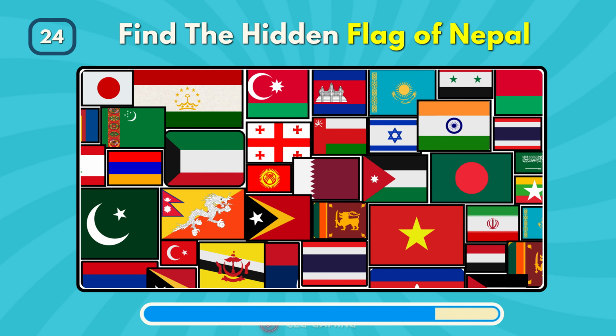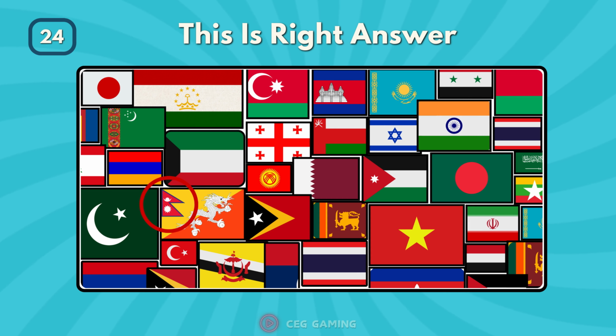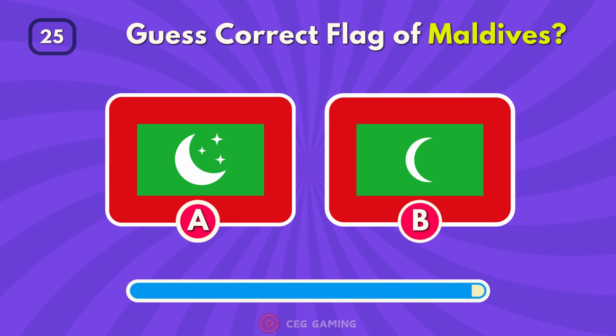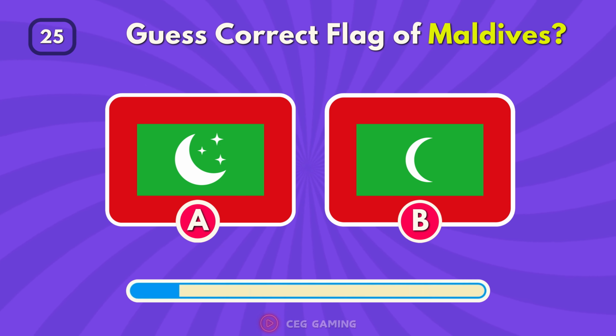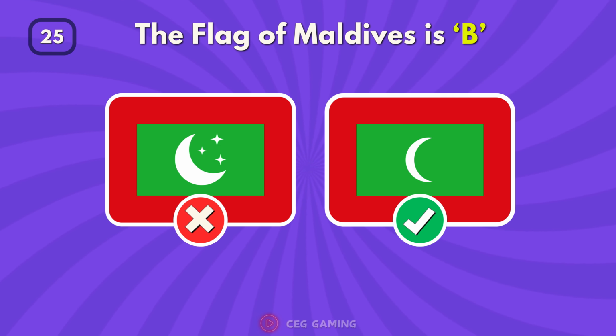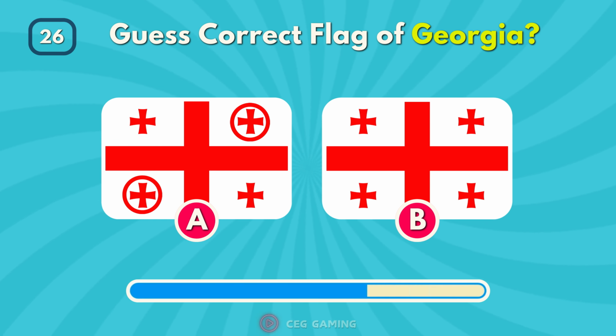Question 24. Can you find the hidden flag of Nepal? Question 25. Which flag is the correct flag of Maldives? Question 26. Show me the flag of Georgia.